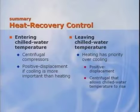Let me summarize that, Mick. To recap, control the heat rejection equipment to maintain the entering condenser water temperature if the chiller has a centrifugal compressor or if it is a positive displacement compressor and cooling takes priority over heating. Only control the leaving condenser water temperature if heating is more important than cooling, and either you have a positive displacement compressor or a centrifugal compressor where the chilled water temperature is allowed to rise. When performing an analysis, make sure to select an hour-by-hour tool like Trace and input the effect of heat recovery temperatures on the chiller capacity and efficiency.